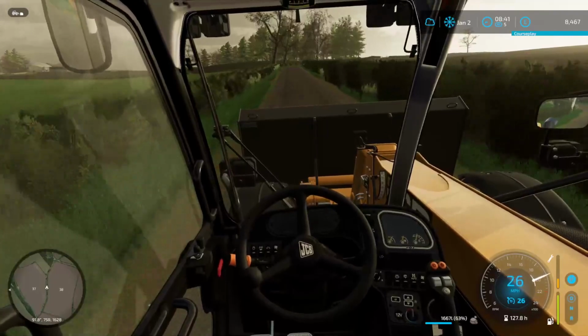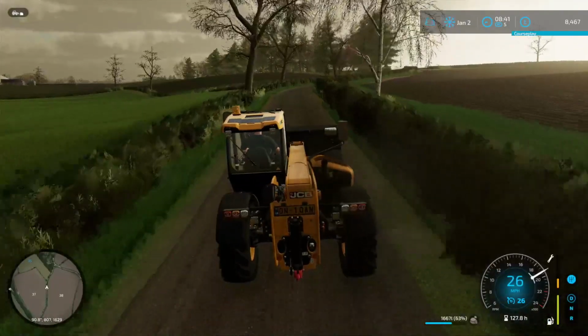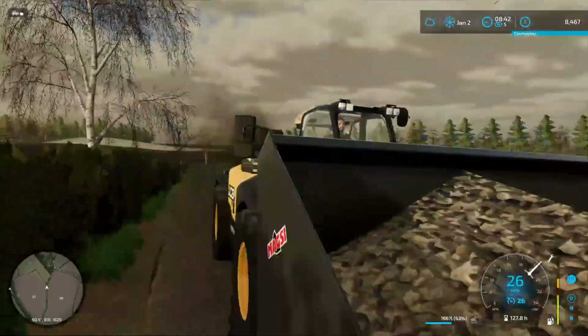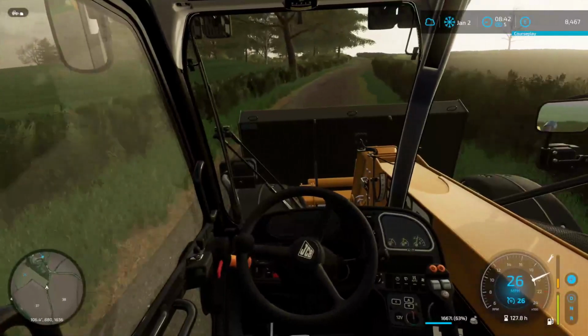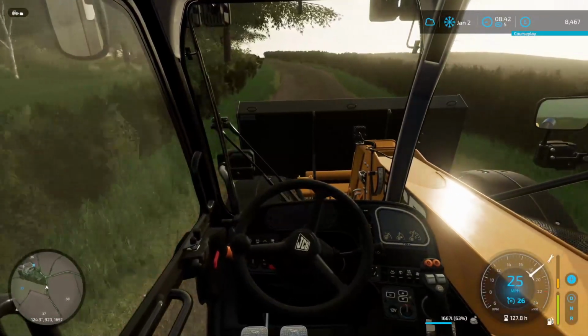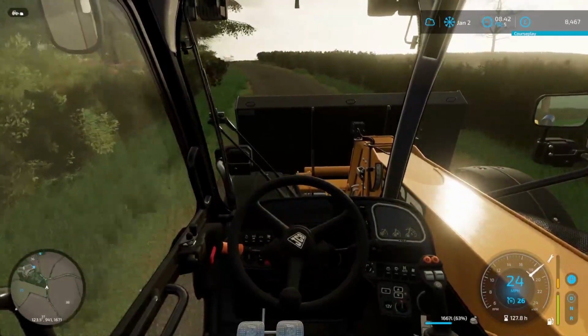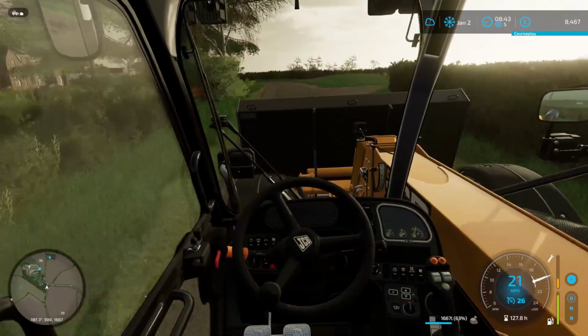I am on my way up to the farm. I've been to the new farm to collect the stones. Now, we didn't have very many stones from that field because I only did the small field and I left the large one so that we could just roll them in. So today we're going to be using these stones to make lime and then getting it spread.